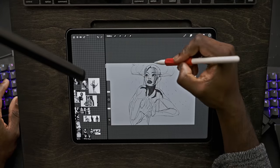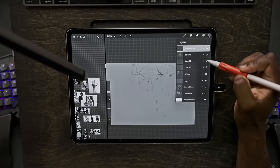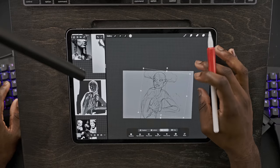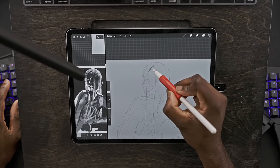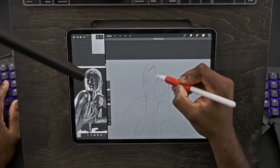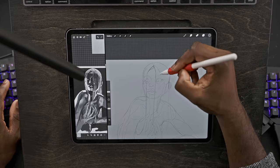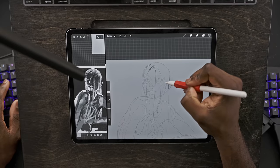Whenever something crashes or if there's an issue while I'm working on my iPad, it automatically starts itself back up and I lose at most maybe 3 to 5 minutes worth of work. Rarely does that even happen anyway. Usually Procreate will just shut down and I can open it up and the last brushstroke I made will be there. So it is extremely, really, it's just awesome to have that.